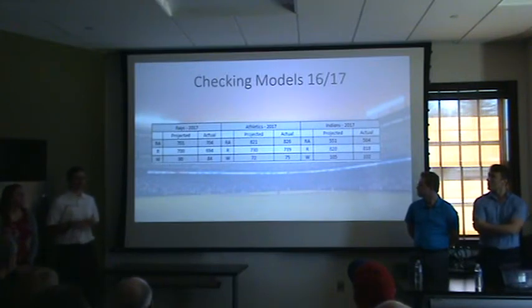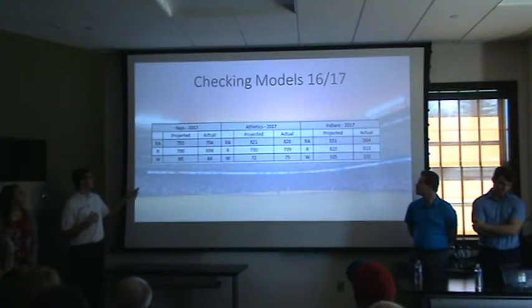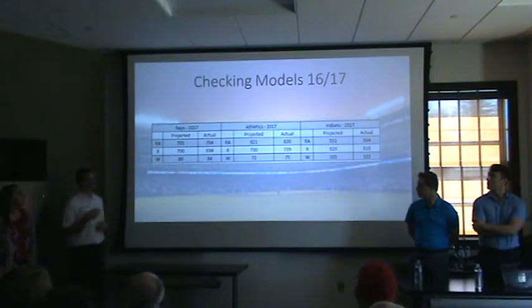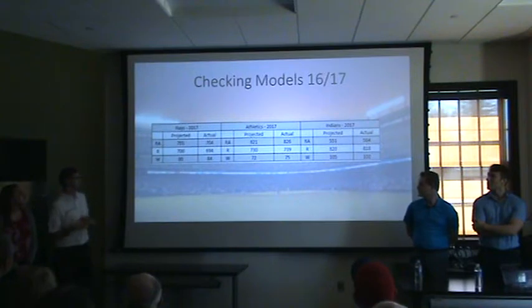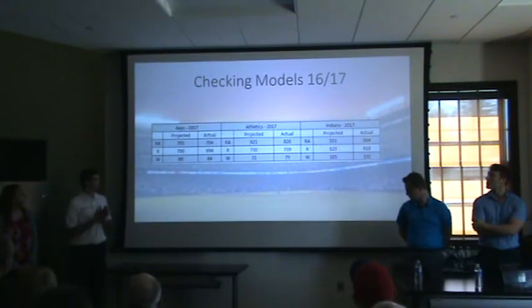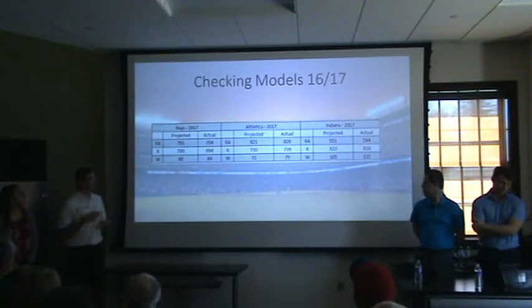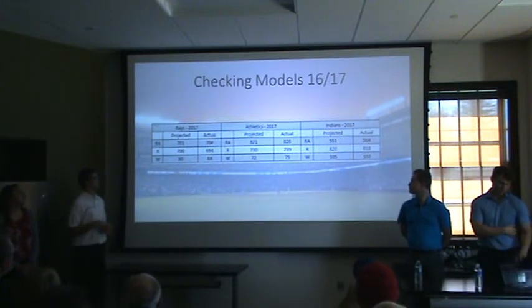So when we were checking this model, we took the Yankees out of the data, and we used 2016-2017 data to predict the Rays, the Oakland Athletics, and the Cleveland Indians. As you can see, when we predicted them, they're pretty similar. For the Rays, runs against was projected at 701 runs when they actually gave up 704. For Oakland, they were projected 730 runs when they actually scored 739. Then for the Indians, we projected 105 wins when they actually won 102 games.